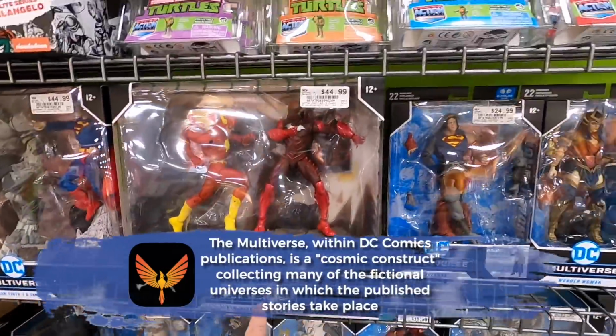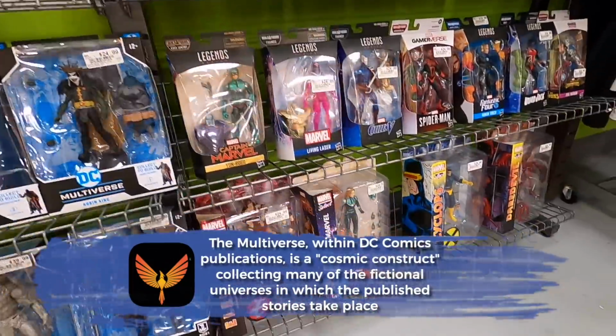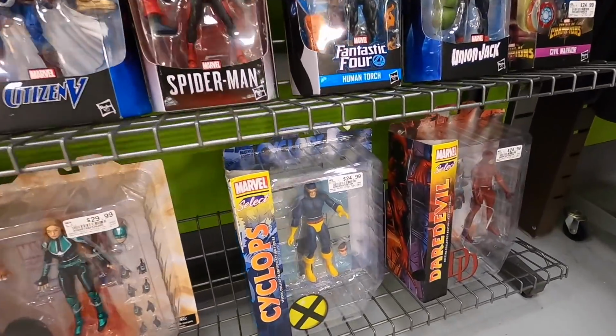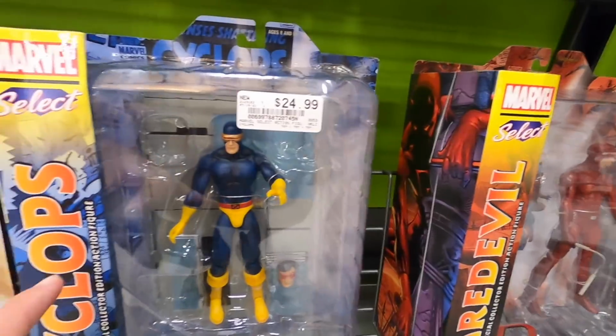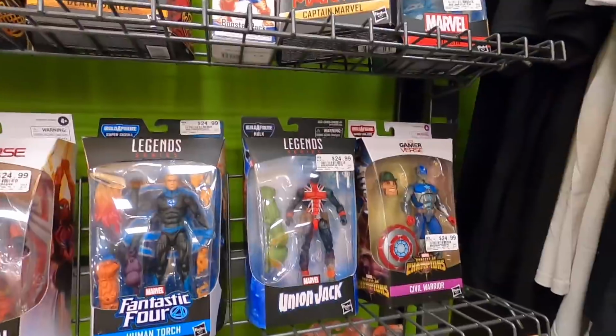Also, is DC Multiverse essentially the DC equivalent of Marvel Legends? It kind of looks like that. Oh, and then also Marvel Select. I've sold some of these before. They're usually more in the $40+ range, although it looks like these ones are a little bit lower end. Are these like the version 2.0, with accessories and stuff, of the Marvel Legends series?